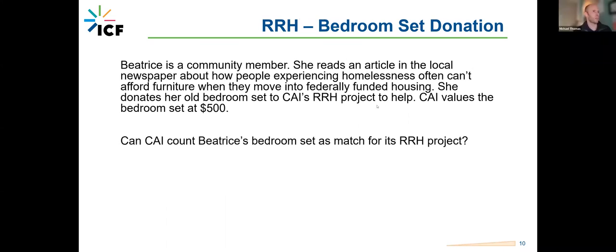All right, so we're going to talk in this one about a bedroom set donation. Beatrice is a community member. She reads an article in the local newspaper about how people experiencing homelessness often can't afford furniture when they move into federally funded housing. She donates her old bedroom set to CAI's Rapid Rehousing Project to help. CAI values the bedroom set at $500. Can CAI count Beatrice's bedroom set as match for its Rapid Rehousing Project? So we will throw the poll up there and see what everyone thinks.